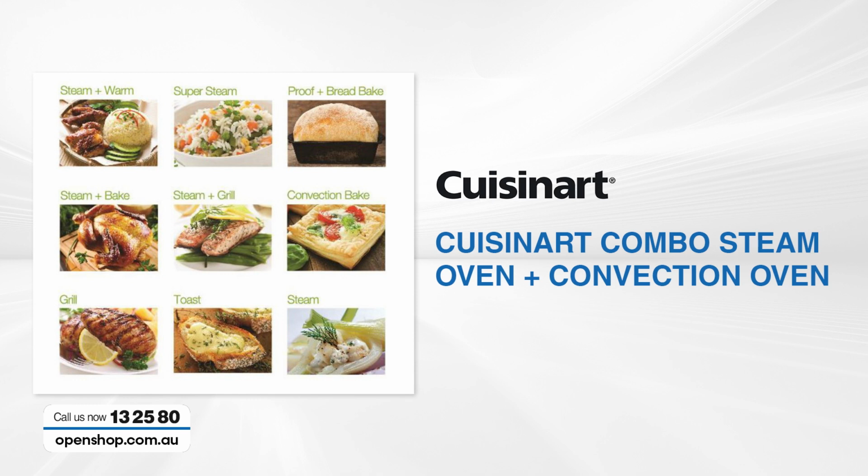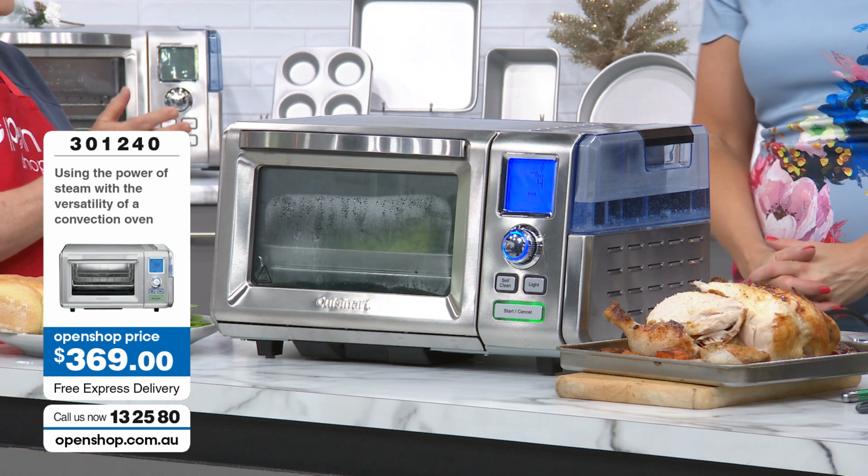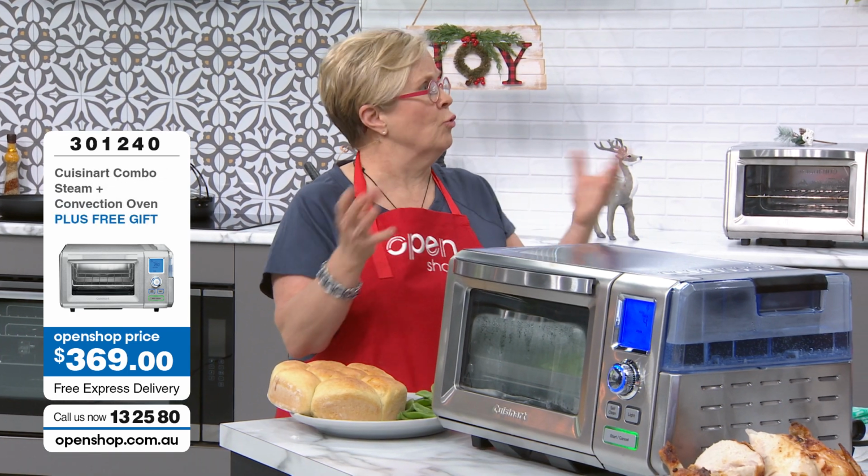Well, not just toast. We've got toast and steaming on its own. So this is a multi-function appliance where I can use functions separately or functions together. Absolutely, and that is the uniqueness of this product. But what I need to tell all our viewers is that this does everything your ordinary oven does.